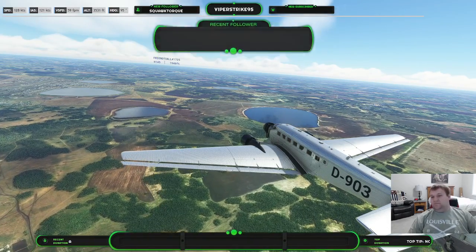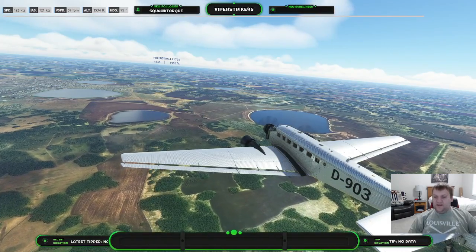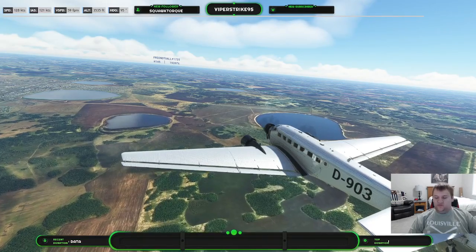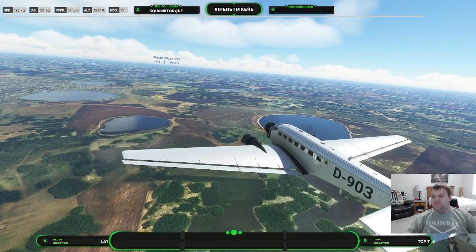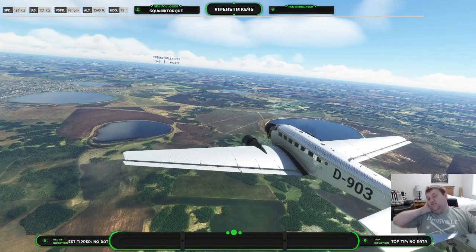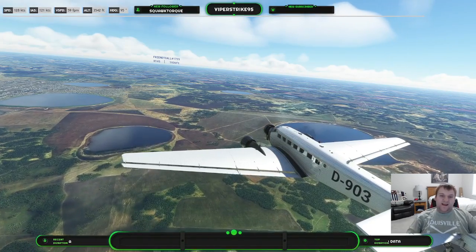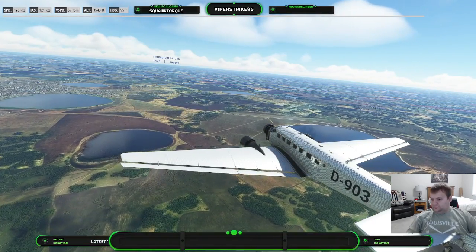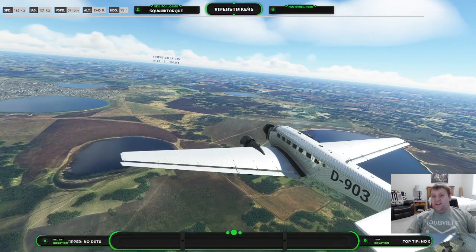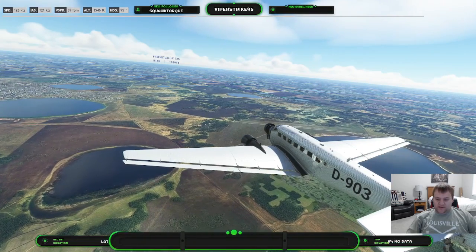I'm doing leg 6 of my Berlin-Beijing trip in the mighty Junkers JU-52, recreating Lufthansa's 1926 Berlin-Beijing journey. We took off from Kurgan a while back, and we're heading to our third waypoint at Petropavlovsk. And then after that, we'll head to our final destination in Omsk, which is the largest city of its whole oblast.